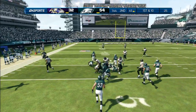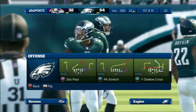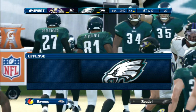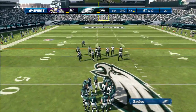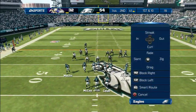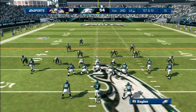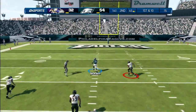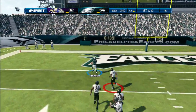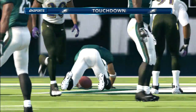The onside kick executed to near perfection, and it looks like the kicking team has it. The Eagles getting ready now to start their drive. First down here. Snap back to the quarterback. Out of the gun. Secures it with 2 hands. Another touchdown to increase the lead.